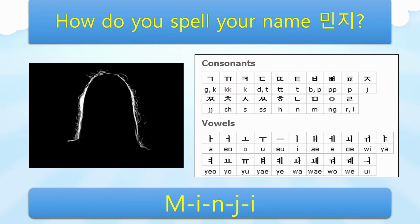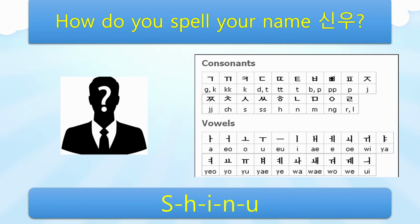How do you spell your name, Minji? M-I-N-J-I Minji! How do you spell your name, Shinu? S-H-I-N-U Shinu!